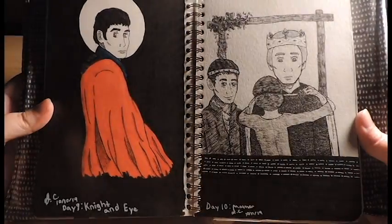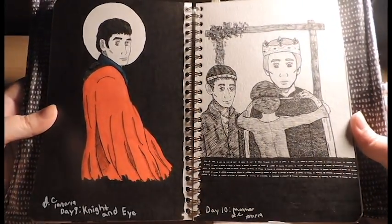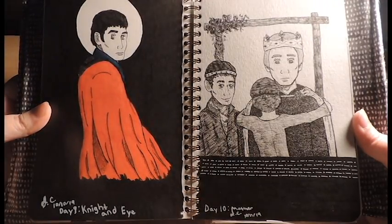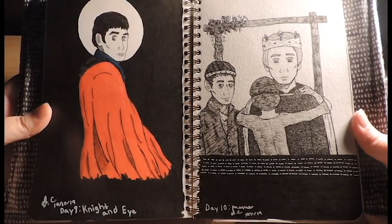To the left, I just did this really dramatic piece. This is my first piece where I did the full background, for Night. And then we have Mother to the right, so they just got married, so Hunith is hugging her new son, Arthur. I thought that'd be cute.